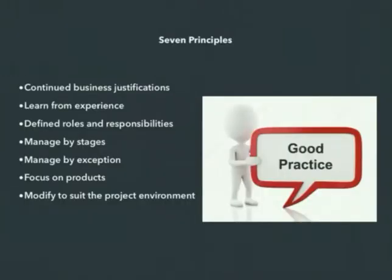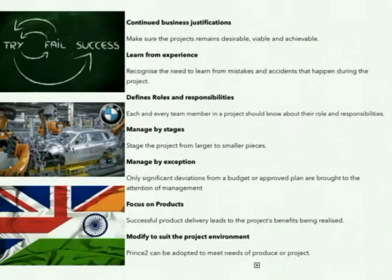Take a look at the 7 principles. They are continued business justification, learn from experience, defined roles and responsibilities, manage by stages, manage by exception, focus on products, and lastly tailor to suit the project environment. These are the 7 principles behind a project's success. Now we will look more closely at these 7 principles.